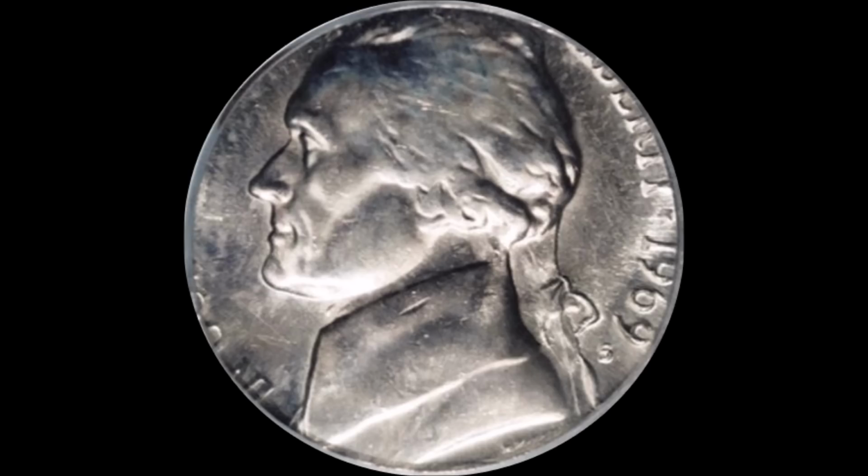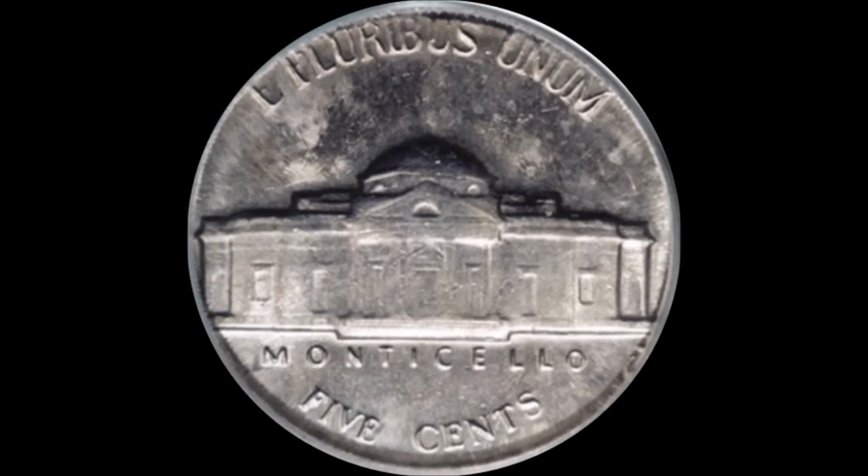And finally, we're gonna kind of end it all on, you know, what is the best error to look for. And just like the coin that we had talked about a few coins back, this 69S that you see here was struck on a Roosevelt dime planchet, or a blank, as another way of putting it. This one is a PCGS Mint State 65 example, and this one sold April 29th of 2006 in the amount of $1,840. And that, ladies and gentlemen, wraps up the 1969 Jefferson Nickels.